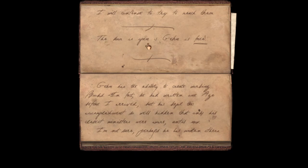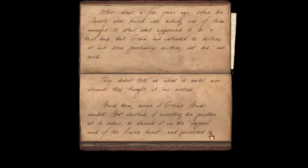The door is open. Gen is free. What? Maybe that's just a comma, not another is. The door is open, Gen is free. Gen has the ability to create working books. In fact, he had written one age before I arrived, but has kept this accomplishment so well hidden that only his closest ministers were aware until now. I'm not sure, perhaps he has written others.